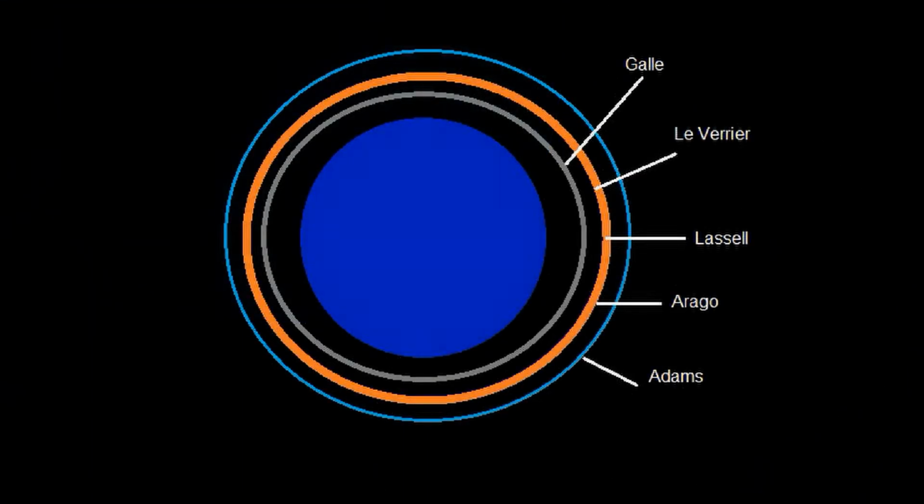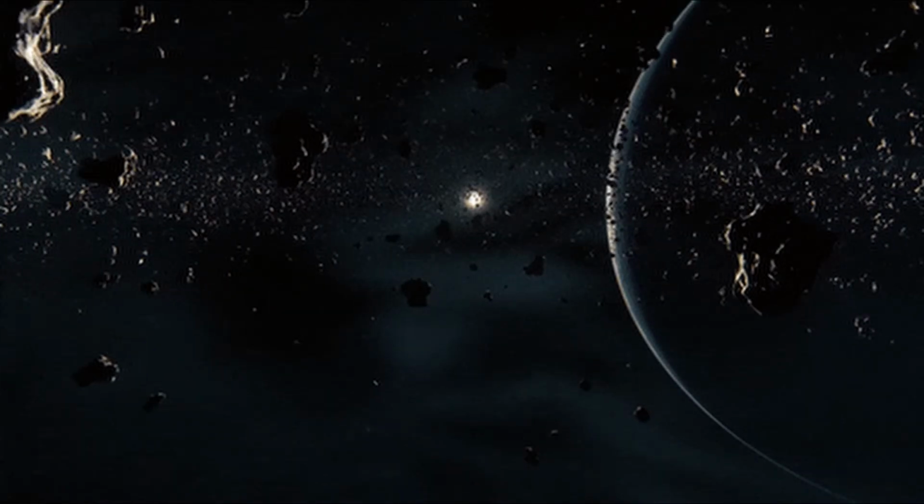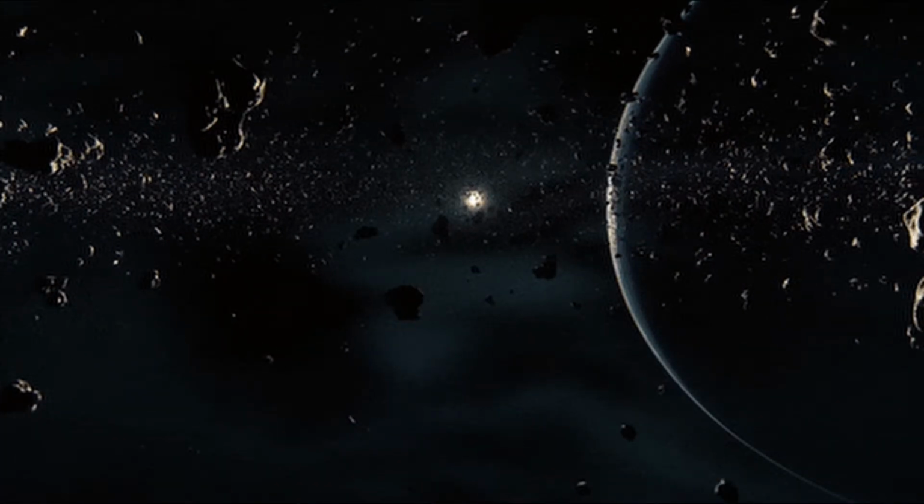There are a total of 5 very distinct rings: Galle, Le Verrier, Lassell, Arago, and Adams, named after the astronomers that discovered and provided research about the planet. We believe rings are formed one of 2 ways, by either leftover material from a planet's formation, or are perhaps the result of a moon that was destroyed when it got too close to what is known as the Roche limit, which is a point where a smaller body of mass can no longer withstand the strain of a greater tidal force.